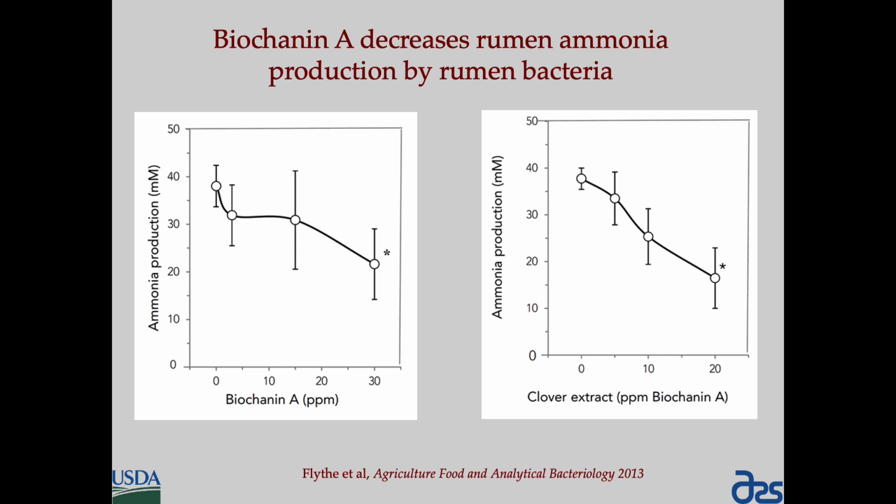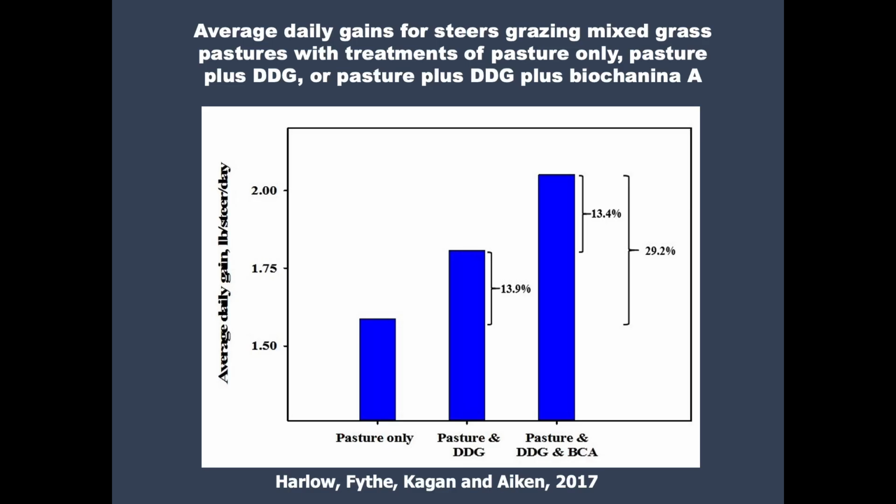Just a couple of little bits of data, and I've got a bit more in your proceedings in another publication over there. Biochanin A, we can prove, decreases the rumen ammonia production by those hyperammonia-producing bacteria and gives higher gain. This one study here, pasture only, was a little above 1.5 pounds a day of gain. Giving dried distillers took it up 14%. Adding the biochanin A took it up over 2 pounds, so about a quarter of a pound higher gain from biochanin A.